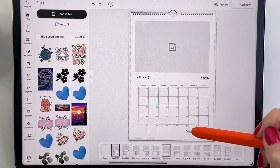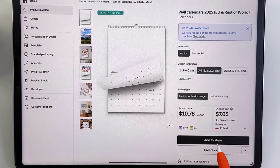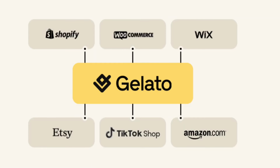Okay, so I'm back to Gelato. I'll go back here to the main dashboard. Okay, and now I'll just go here and pick here Add to the Store to start uploading this to my store. I already connected my Etsy store to Gelato, so this way I can publish this calendar directly to my shop, no extra steps will be needed. Gelato also works with Shopify, Wix, Amazon, and more. So whatever platform you sell on, you are covered, and connecting this only takes few seconds.